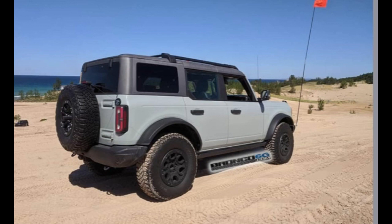Now, this would seem to be a bit of a strange decision when Ford decided to go with the automatic with the Sasquatch package. The people yelled and Ford listened, and they're going to offer it a year later, if not several months later.